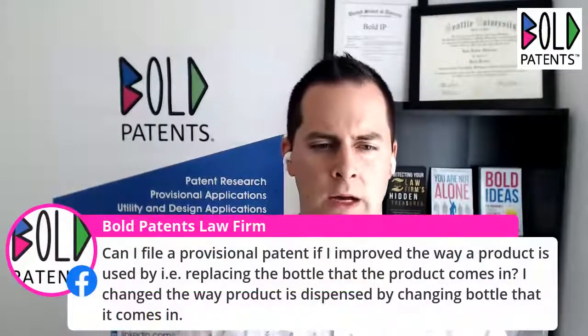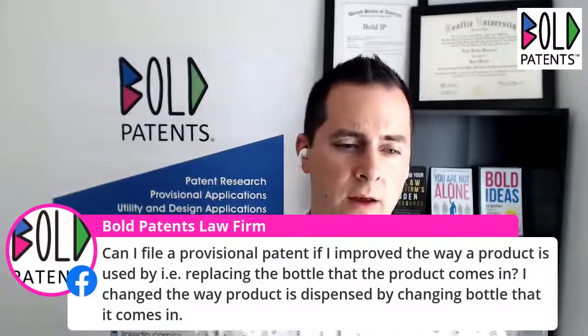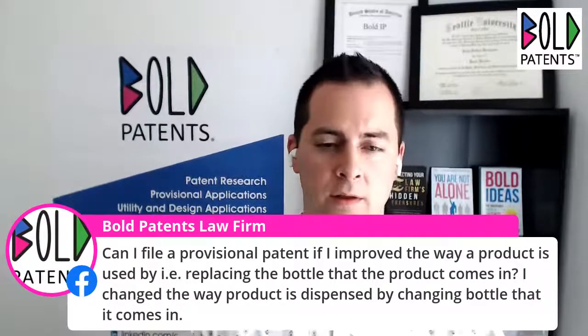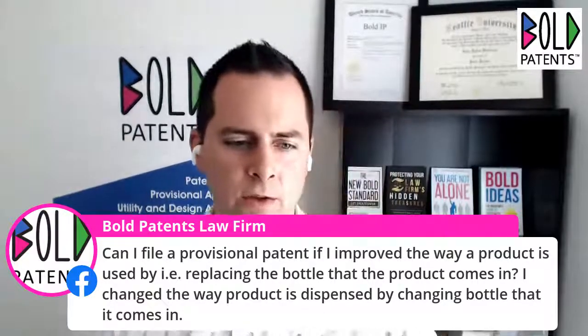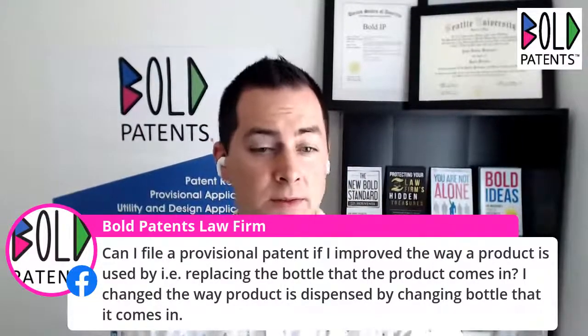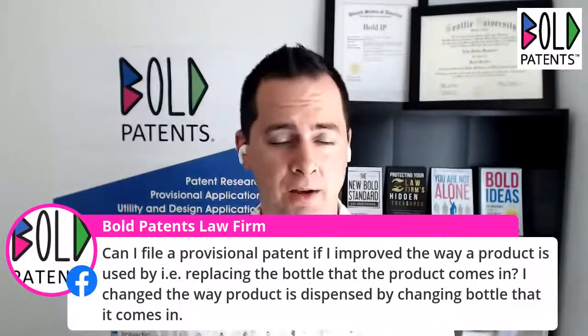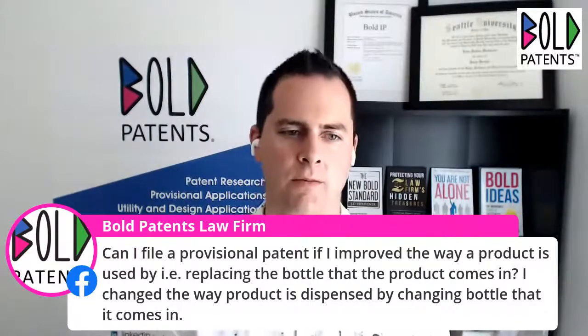Okay, so can I file a provisional patent application if I improved the way a product is being used, i.e. by replacing the bottle that the product comes in? I changed the way the product is dispensed by changing the bottle that it comes in. Absolutely. Containers, dispensers, packaging, all of that is patent eligible.